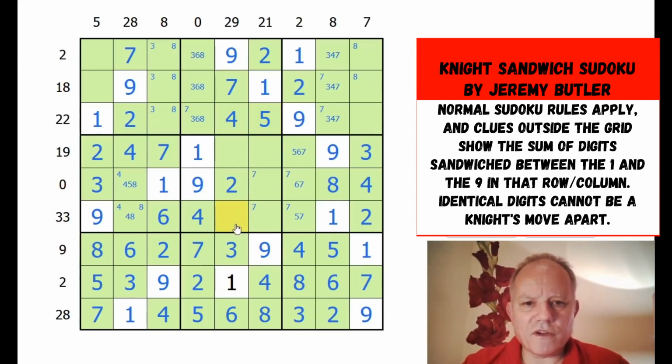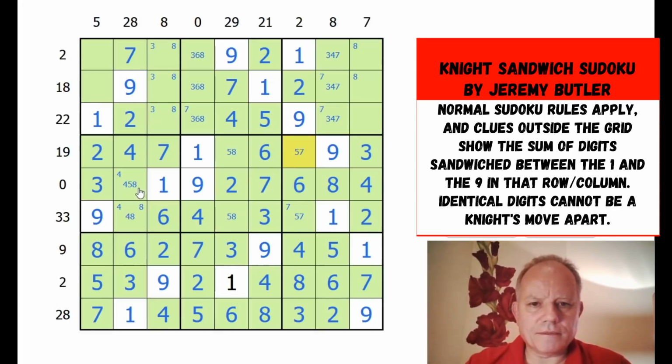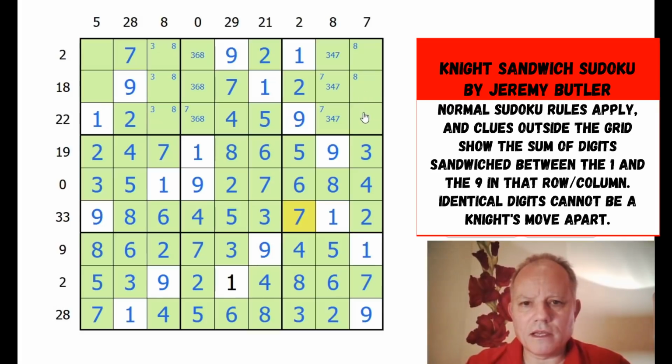9, 7, 4, 2. 5 and 8 to go in here. Can't see how knight's move is fixing those. 6, 7, 3. That's good. That's a 6. 5, 7 pair. That's a 5. 8 to finish the box. 5 and 8. Yep, that's working fine. 5 and 7 there. Now this can't be 5 or 8, so it's a 6. But that's a 5, 8 pair.